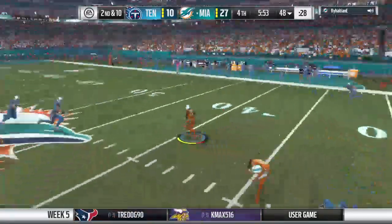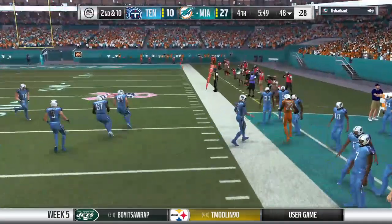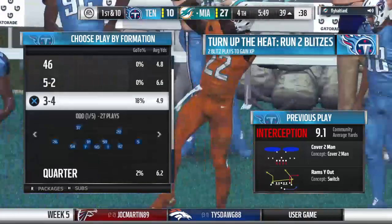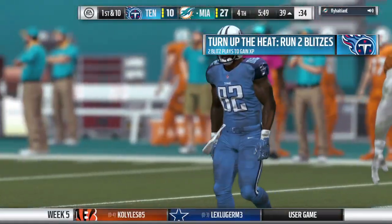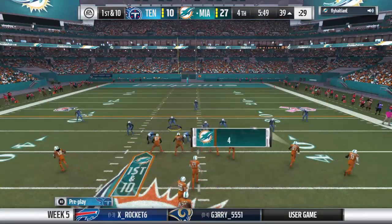Now Mariota. Oh, wow. And he's going to be intercepted a 3rd time. A great read, and it's picked off. Well, this defensive pressure has been constant all game long. The pass rush, the coverage, they've all been excellent, and now they'll tack on an interception here as this one continues to slip just further and further out of hand.